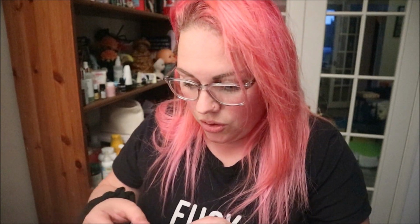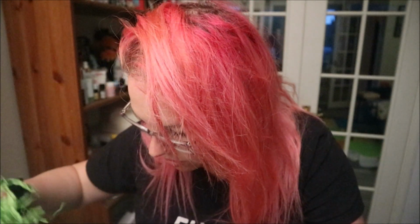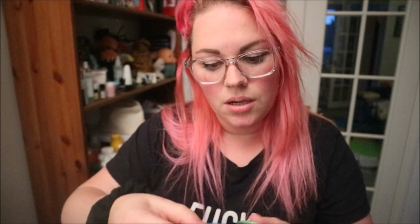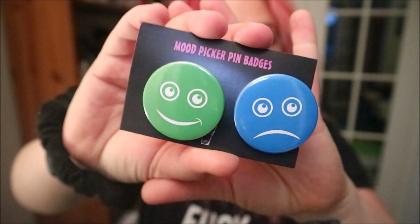Next up, we've got a soap. This is a little heart soap. A little beautiful heart soap. There should be a little thingy in here, let me find it, which will tell us what we've got. Ooh. We've got some badges. These are mood picker badges. Oh, I love these, look. Whether we're happy or sad. I love that.